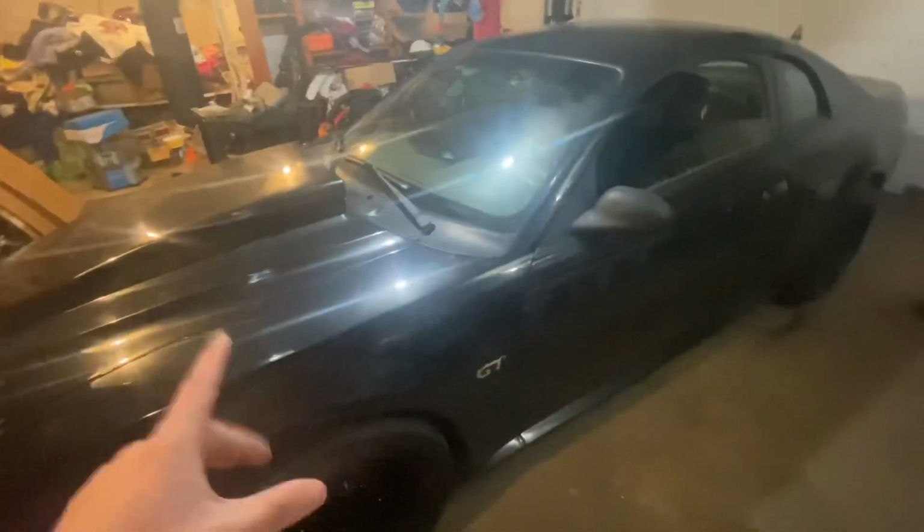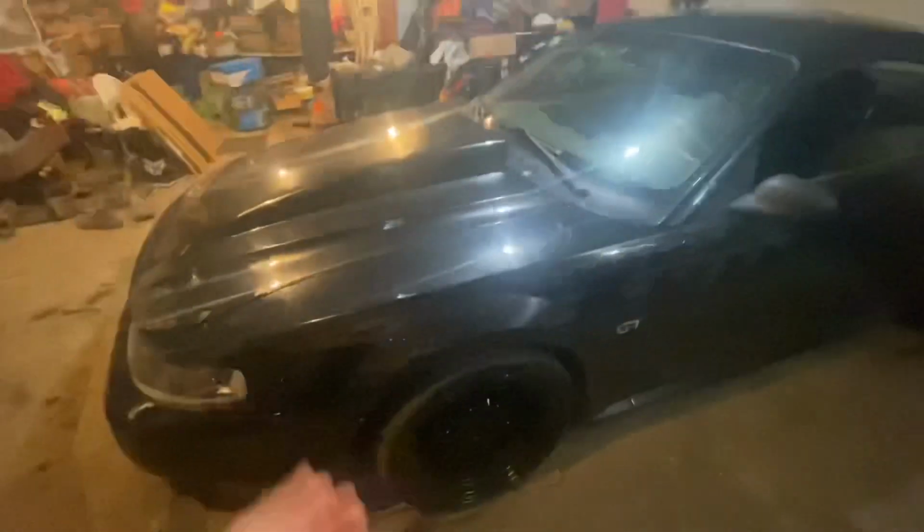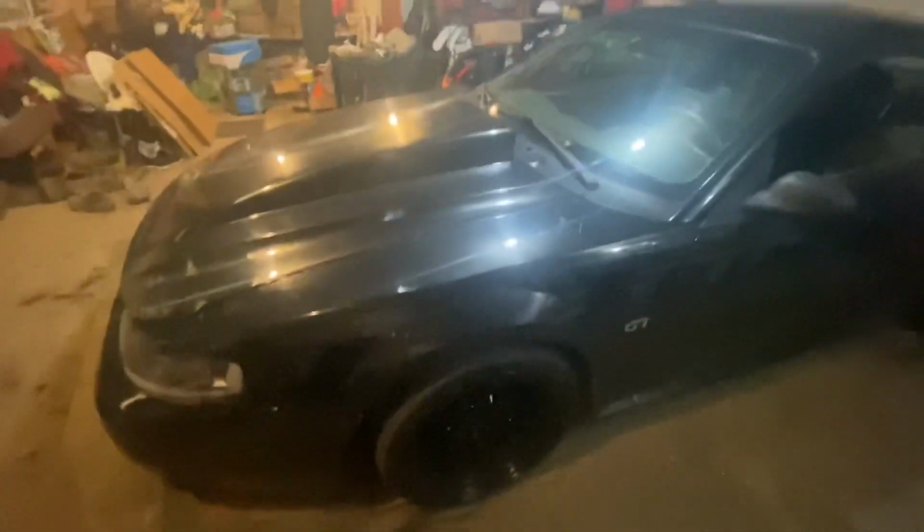It's got poly bushings all around, every bushing. It's a pretty firm ride, but this thing handles amazing. It doesn't handle like a Mustang. It handles like it's on rails. It handles better than my S4 did. It's very direct. It's almost too direct.